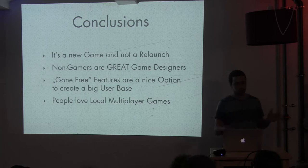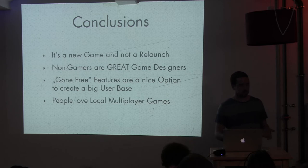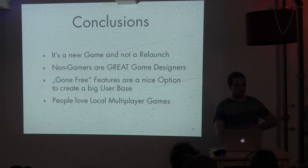Because of that, I regret a little bit that we didn't give it a new game and use a new slot, but just relaunched it, because it shares the concept with the old version, but it's actually a totally new game with new game modes and so on. So I think right now I would have given it another name and not just used the old slot, so that there would also be a chance to get featured again by Apple maybe.